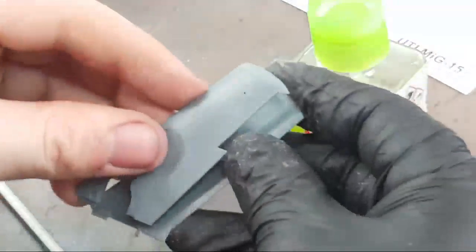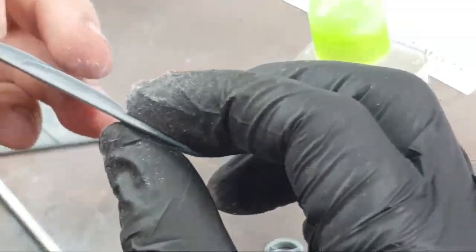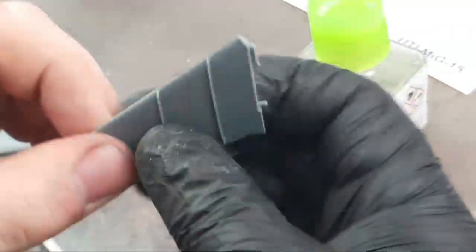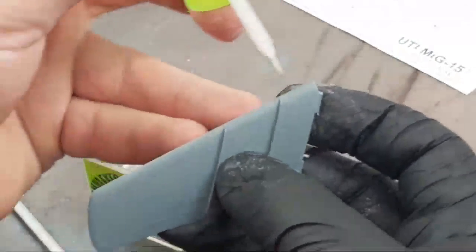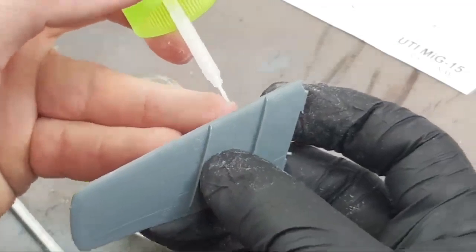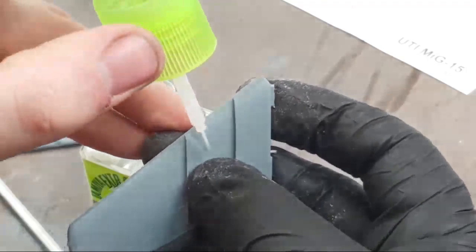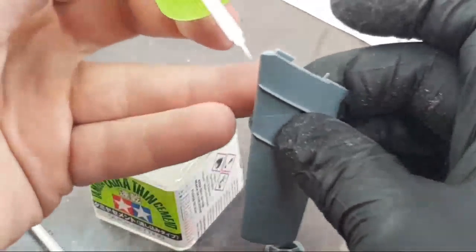Let's just test fit this as well, and that's looking a lot better. Right, so what we're going to do here is glue this again with the Tamiya thin cement. But with these long leading edges in the wing sections, you need to be careful. We don't really want to be coming in and gluing it like this, because if we accidentally have a blob, this Tamiya thin cement will roll down the wing, go under your thumb, and you can have a nasty thumbprint. So 90-degree angle, get gravity on your side.